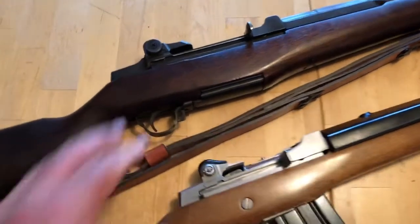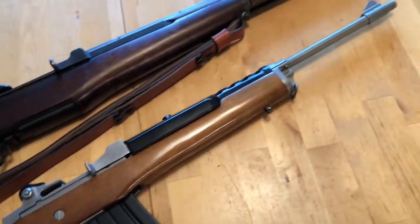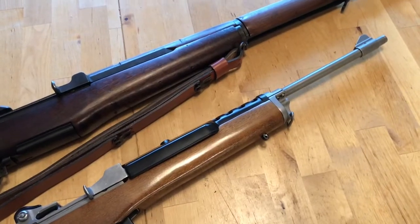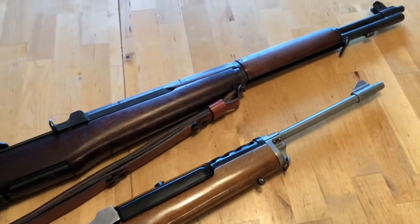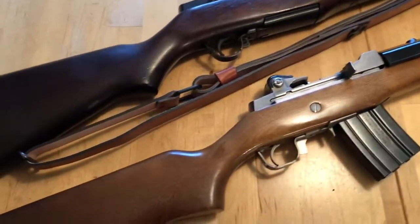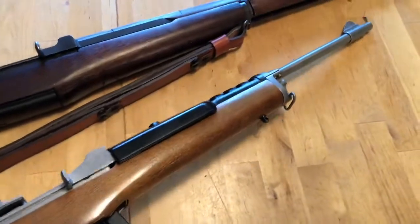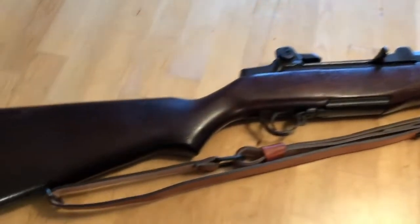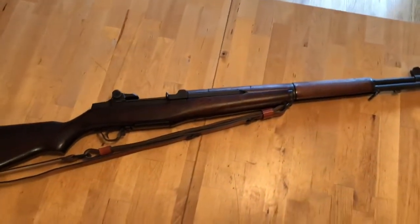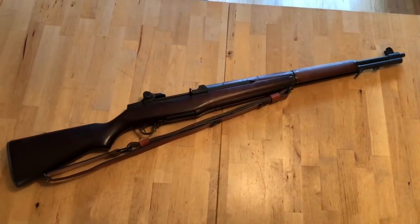And I will say this, it is a much more accurate rifle than the Mini 14. The Mini 14 is what it is. It's not an M1 Garand. It's not built as well. It's not as heavy. It doesn't shoot as accurate a round. But having said all that, it's a sweet little gun, and I like it. And I've got nothing but nice things to say about it. This guy right here, ooh, she's a beauty. You know, like they say, this is my rifle. There are many like it, but this one is mine.